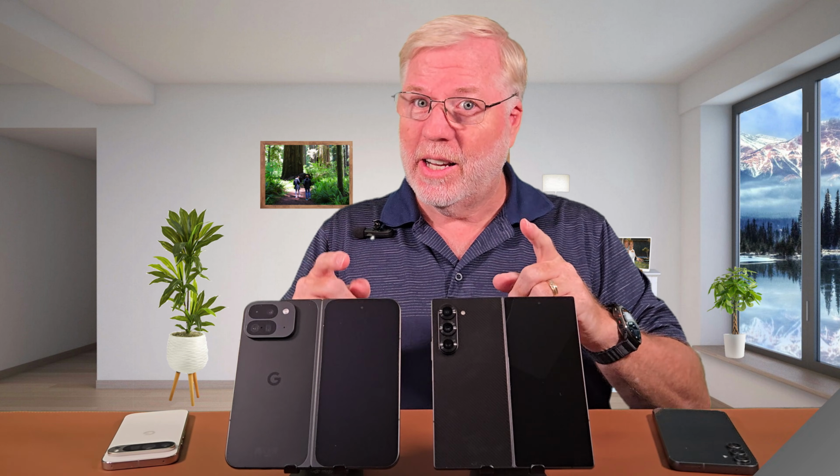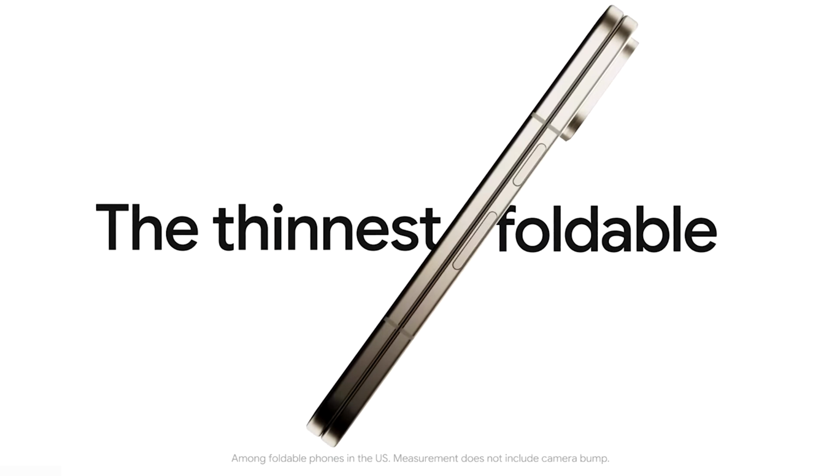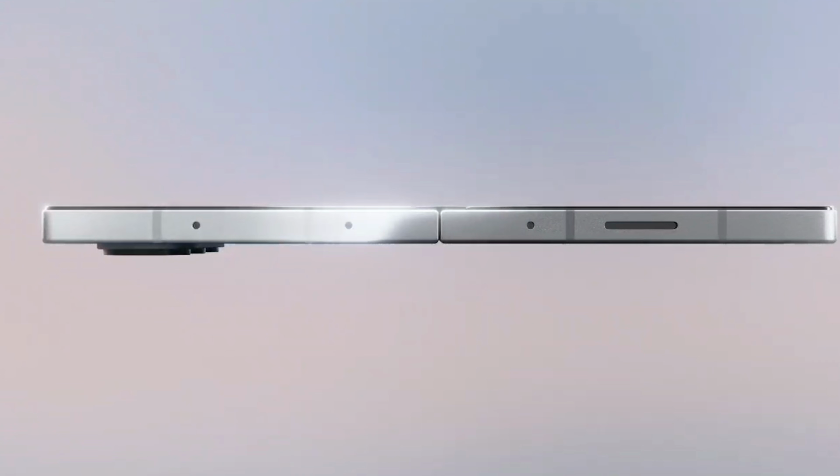Today I'm going to do a head-to-head comparison between the Pixel 9 Pro Fold and the Z Fold 6, because both of these phones promise to redefine the smartphone industry. But is one really better than the other?